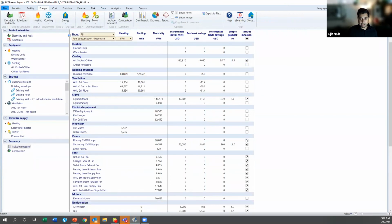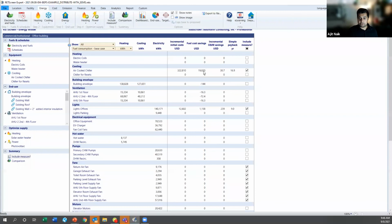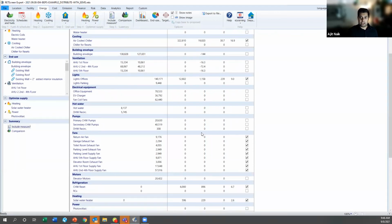So we looked to eliminate all other measures that were capital improvement and out of budget, such as upgrading the pumps, implementing retro commissioning, and installing photovoltaic panels. So we have a lot fewer measures here, but except for the capital measure of investing in the chiller, the rest of them are all low cost, no cost measures that pay back quickly.